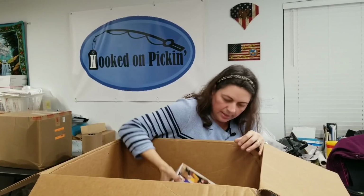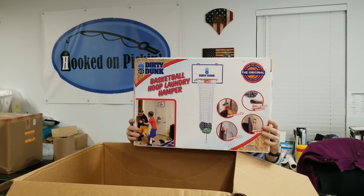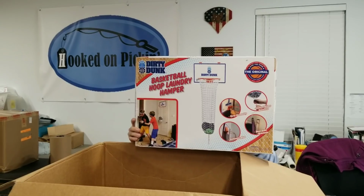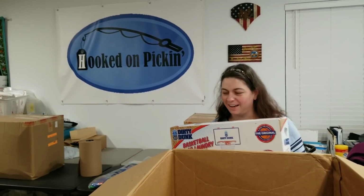And last but not least, a basketball hoop for your door. It's a laundry hamper. That's awesome. Only way to get your kids to pick up their floor. I need to put this in my kids' room. Yeah, we do. Yeah. All right.